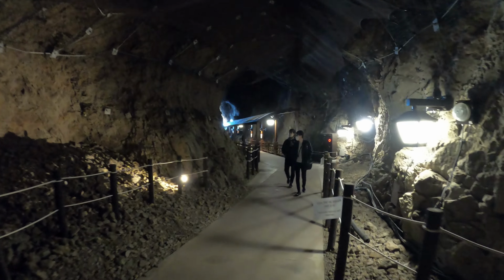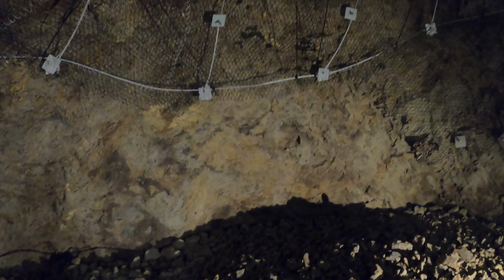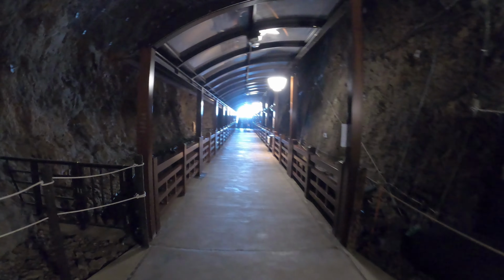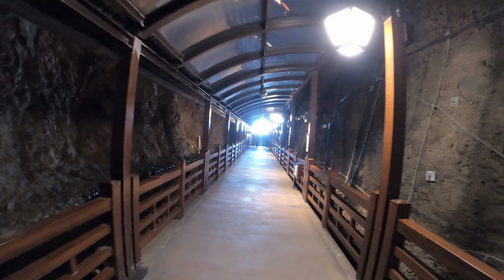All the way down where we just came from, it was very warm and humid with water dripping on the sides of the rocks. Coming out here, it definitely feels much breezier and cooler. Also above, you can see the safety nettings for falling rocks. This cave overall is much safer than when it was originally eroded. Whew, it's so much cooler in here.